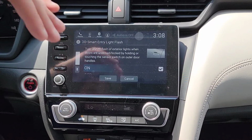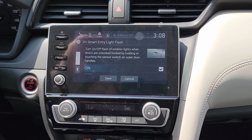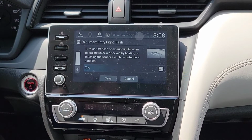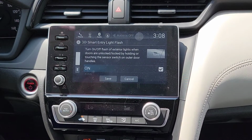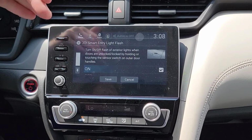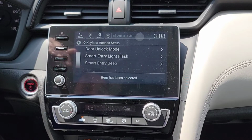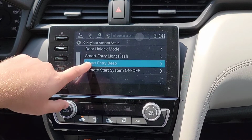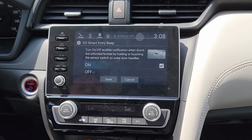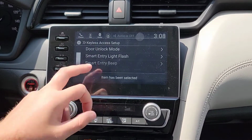Now, when you put your hand in the handle, there is going to be a delay, by the way, okay? It's not a grab and yank, it's a grab, wait a split second, a moment, and then you can open up. So with that being said, when the doors lock or unlock, I want the lights to flash to let my passengers know, myself know, that hey, the door is unlocked. You simply have that on or off. Now the same thing down here for your smart entry beep, except instead of the lights flashing, it's going to be a beep when it locks or unlocks, all right? I like that. There we go.